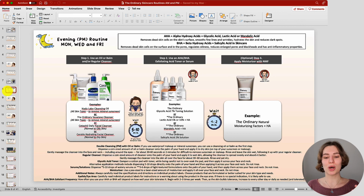So in case you want to work with a leave-on exfoliant, well, you can see the Ordinary has a few to pick from. So right here on the top, you can see what they're supposed to do when picking glycolic, lactic or mandelic acid or their salicylic acid. So you can see what it primarily targets, and then based on that, you would select your exfoliant.